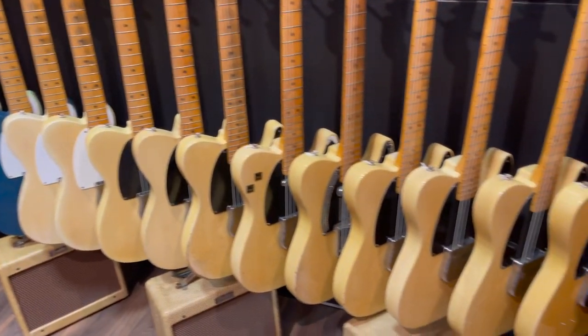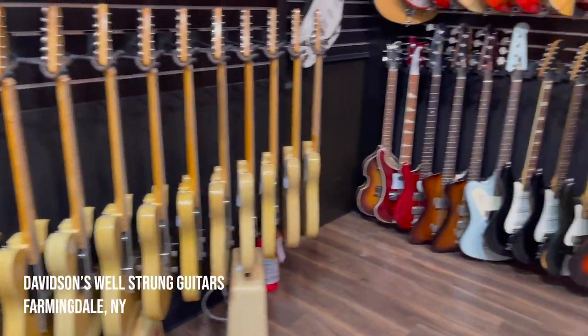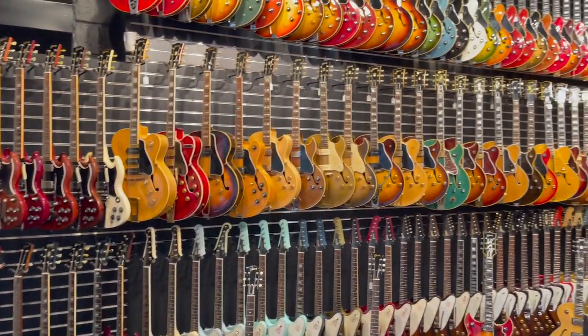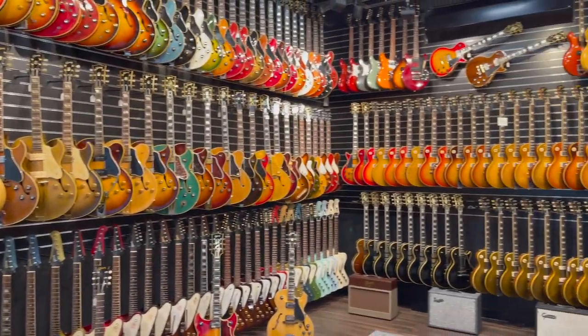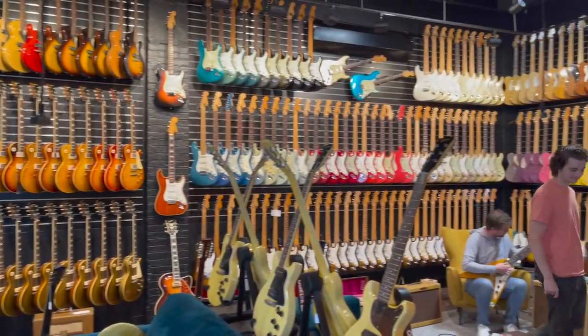We've come down to Well-Strung Guitars. This place is just unbelievable. Racks and racks of vintage Telecasters, Esquires. Some of these guitars are in the Songbirds Guitars collection. 25 plus burst Les Pauls, gold tops, old custom colour Strats.